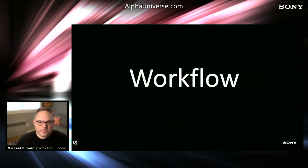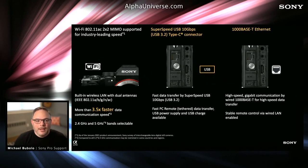Next. Workflow. 3.5 times faster Wi-Fi than the Alpha 9 Mark II. So you're going to be able to tether wirelessly and be able to send your photos and videos wirelessly faster than any other camera out there on the market. So we're going to be doing the MIMO supported multi-threading Wi-Fi to be able to give you the best performance that you can get. Super speed USB.